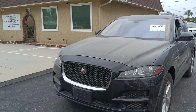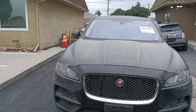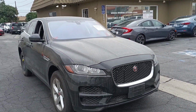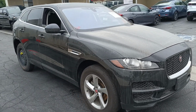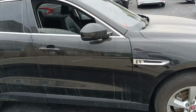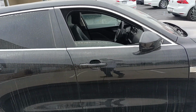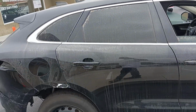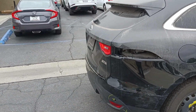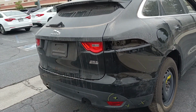I'm bringing you one more time a lightly damaged inventory. This is a 2020 Jaguar F-Pace Premium. It's pretty much fully loaded. It's got the glass roof. It's got parking sensors, xenon lights, 4-cylinder turbocharged, automatic with blind spot, lane departure assist, pre-crash sensor. This vehicle is an all-wheel model.